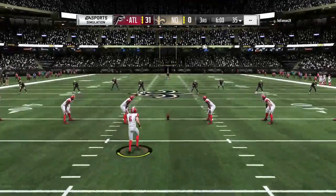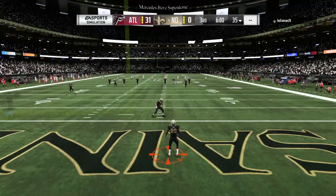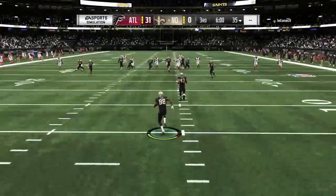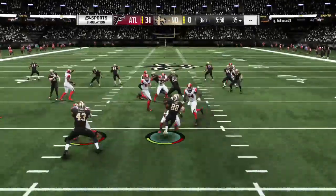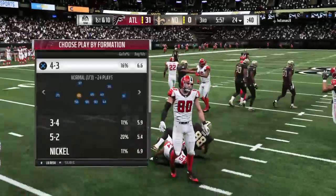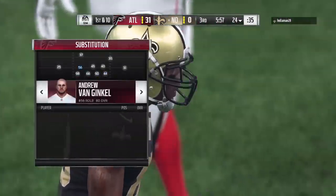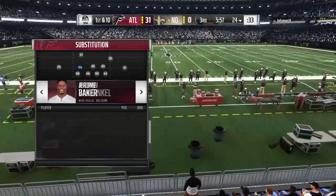Both teams appear ready for the fight ahead, and we resume action here in quarter number 3. That'll be taken in the end zone. And a pretty good return here. He'll be stopped just shy of the 25 at the 24-yard line. Out come the Saints now. They'll go on offense first here to begin the third quarter.